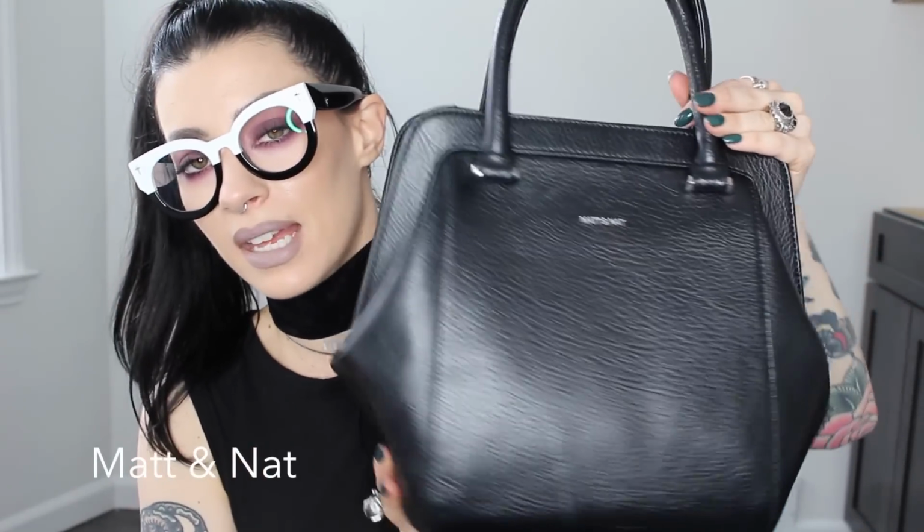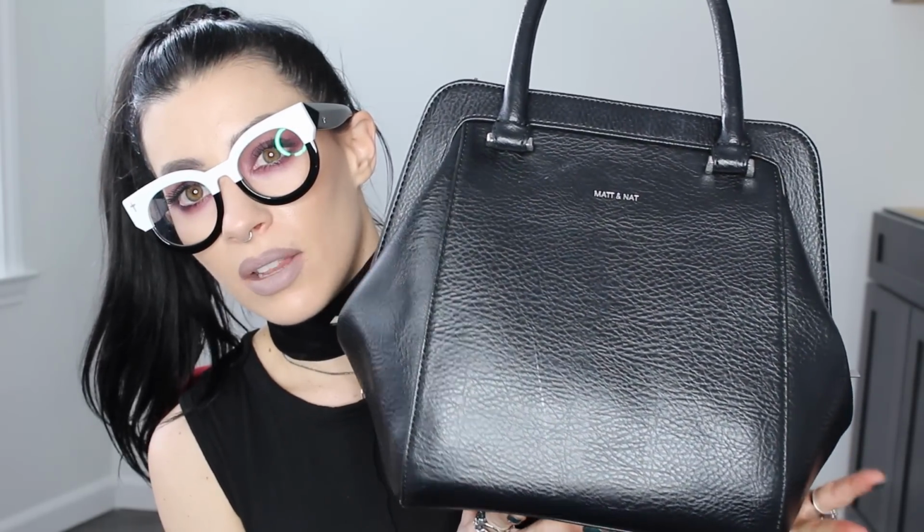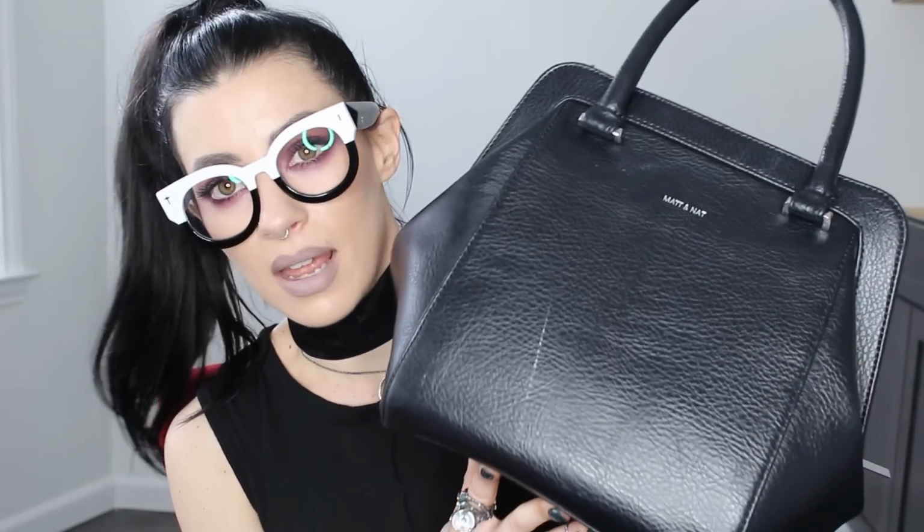I almost forgot this one. This is my normal everyday handbag from Matt and Nat, and they have amazing vegan leather handbags, briefcases. I love this bag. It's kind of like a doctor's bag. It is sold out online, but I did get it from an Amazon seller called Vegan Chic, so maybe you can still find something similar to that, but check out Matt and Nat for some good vegan leather goods.